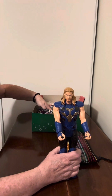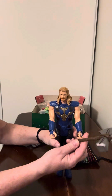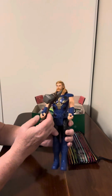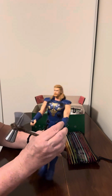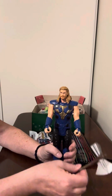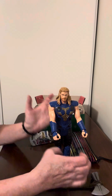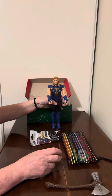Thor has, somewhere in here, his hammer, and it actually fits in his hand, if I can get it to do that. I don't know. Apparently it fits. You just have to bend. The hands bend too, which is kind of neat. So he's got his hammer.